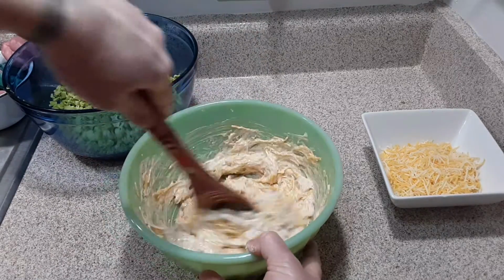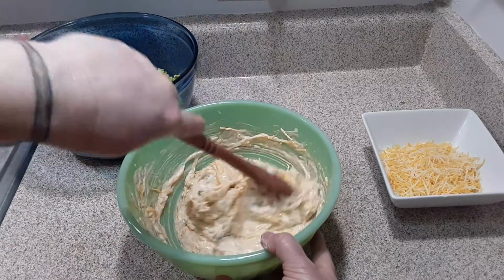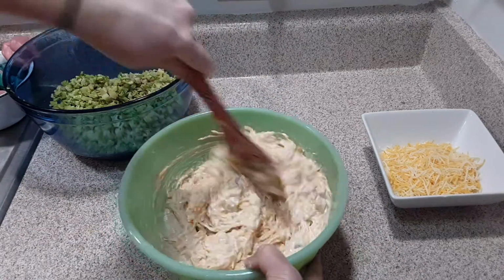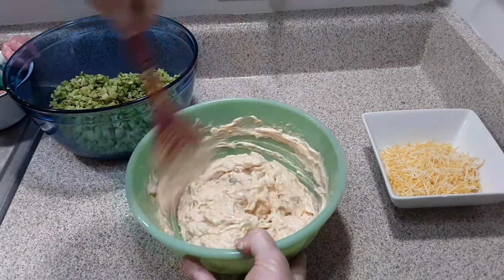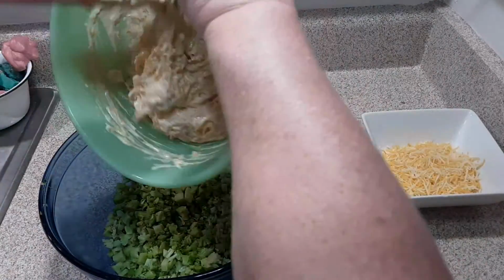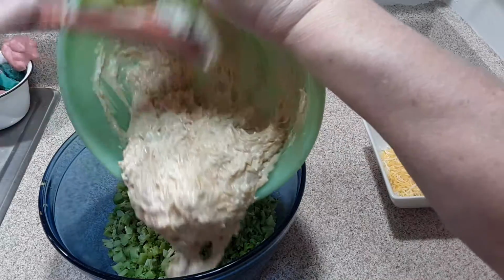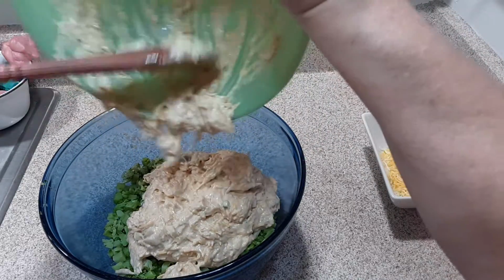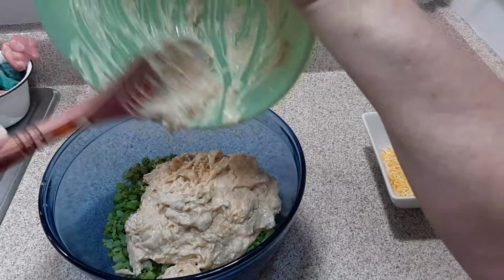I'm going to try to hurry here because I don't want to run out of time. Now, see how that's nice and combined? Now we're just going to pour that over the broccoli that has been cooked. And you want that broccoli really good and chopped like I have it here.